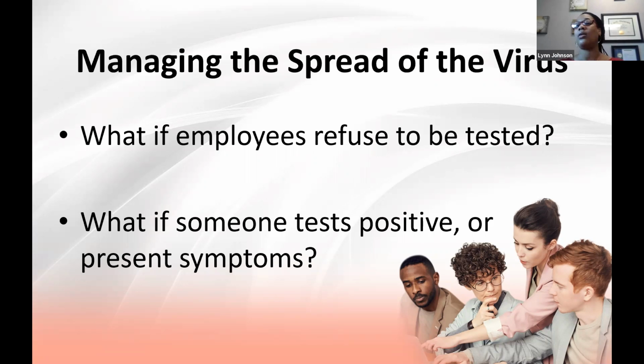Well, the CDC tells you what you should do. They let you know how many hours a person should quarantine. Should you require a test? Are you just going to require them to sit out 7 days, 14 days, or whatever it is? But make sure that you're following the guidance that is out there for you. The CDC has guidelines for employees who test positive, for when they cannot return to work.